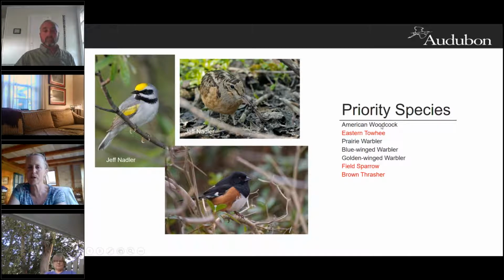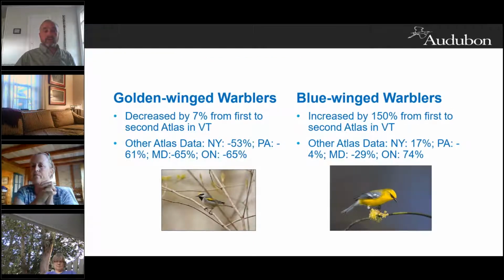Pretty sure there's probably American woodcock there. And if we do some management there, we're hoping we'll be able to bring in blue-winged or golden-winged or both. Prairie warblers are less likely because they tend to live in the southern part of the state. That said, there's been a prairie warbler singing at the Catamount Town Forest just over the way for this spring so far. So sometimes they show up. Yeah, and I know they've been in Hinesburg, so you never know.